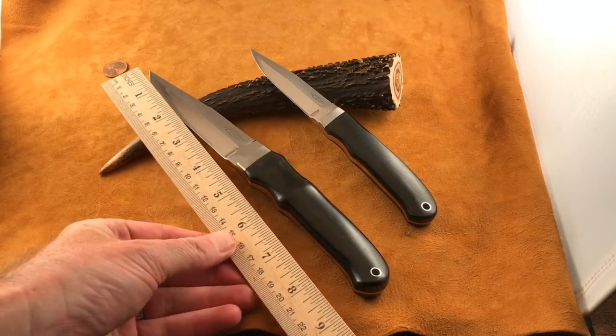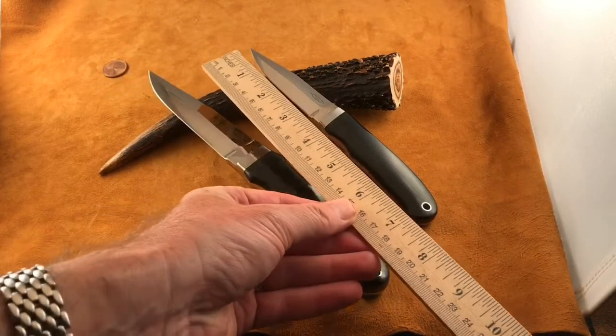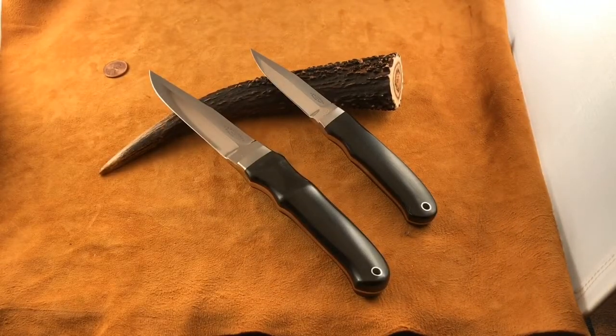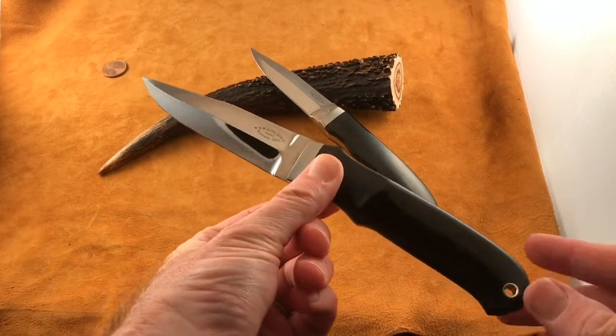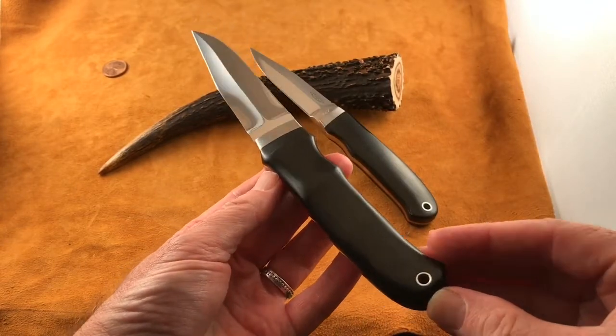You can see the blade on the Hideout is right about 4.5 inches. And of course, the little New York Special is just barely 3.5. So the smaller you get in a double grind, the less Bob wanted to make it. Bob said, well, you just get your fingers way too close to the grinder. And he was correct. But he didn't really like making small knives, and certainly the double grinds. But this is the hidden pin, has the improved handle. You can see how it's been sculpted and beautifully laid out. I mean, that thing looks like $1 million.